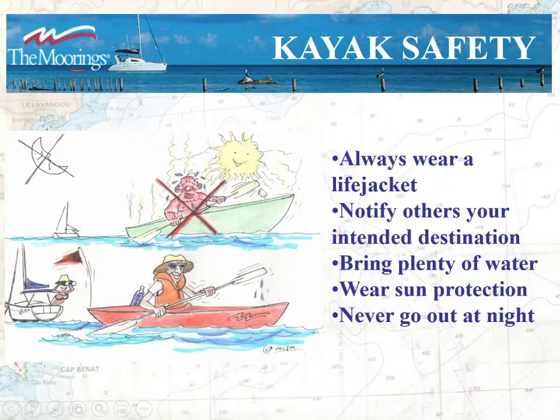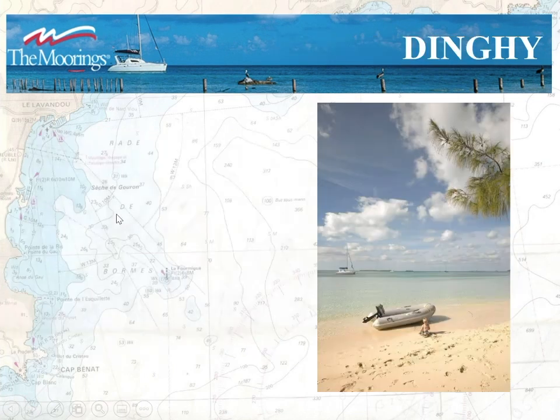Kayak. If you do rent a kayak from us, from the Moorings, for your safety, when you go in the kayak, notify someone of your intended destination. Bring plenty of water, wear sunscreen, and never kayak at night or in the evening.